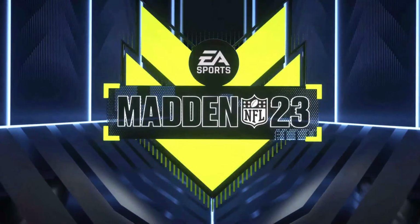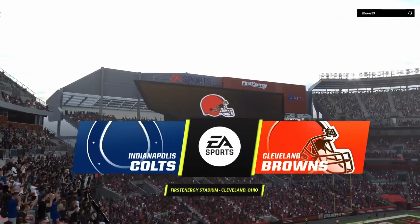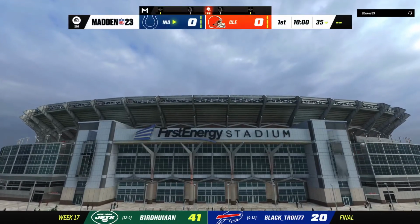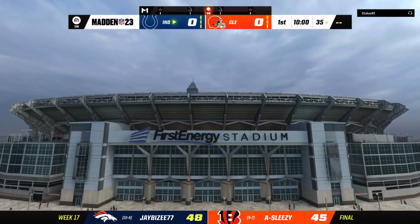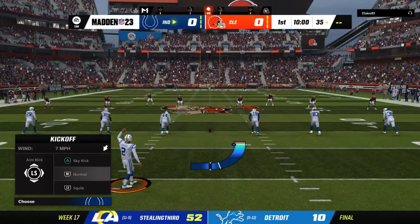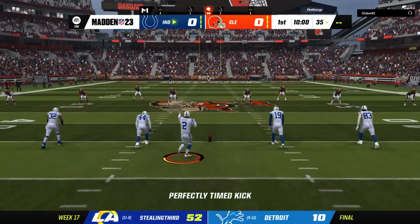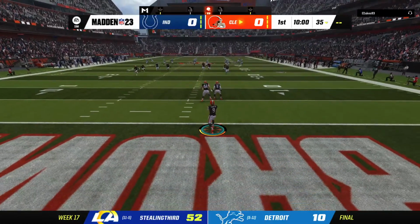The folks here, they are bundled up, but they're ready for football as you get a look at First Energy Stadium in Cleveland, Ohio. Today, we're set for a good AFC matchup between the Indianapolis Colts and the Cleveland Browns. Ready to rock and roll. Here's Jonathan Garibay. And off we go from Cleveland.